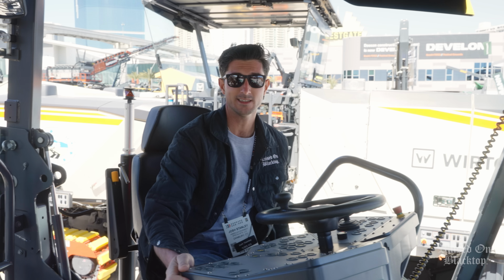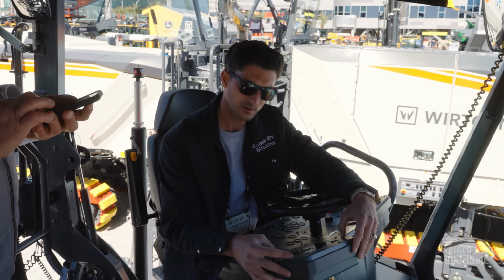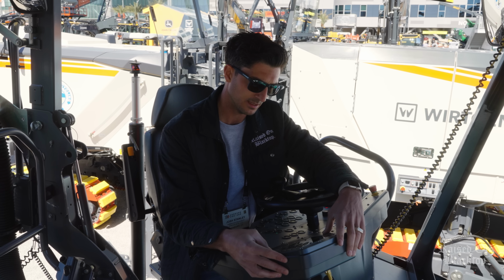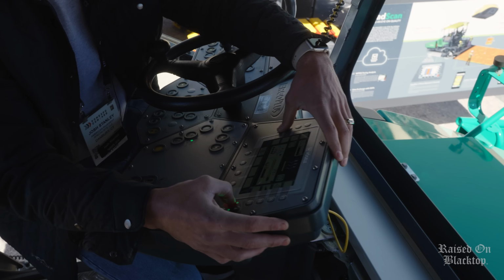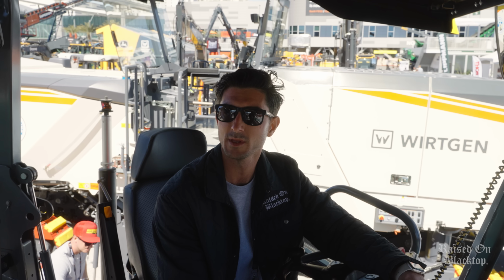So heated seat, air ride seat. This is all wheel drive. I got a forward and reverse auger, vibrator, heat, still just one thermostat. It's my biggest pet peeve, one thermostat. And you're running half a pass, right? The other side's cold.